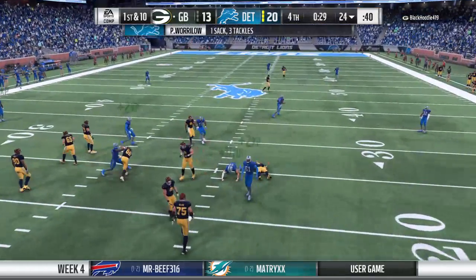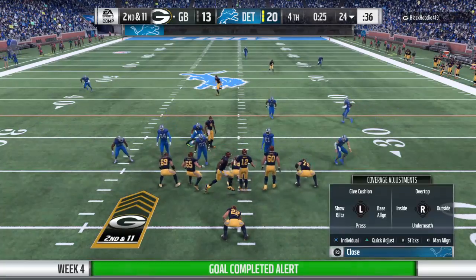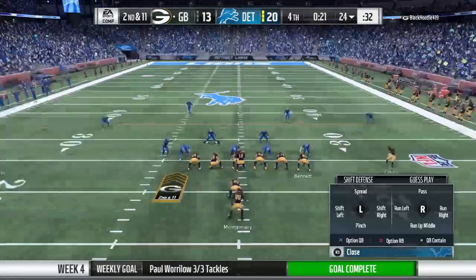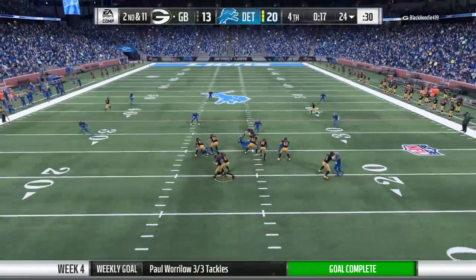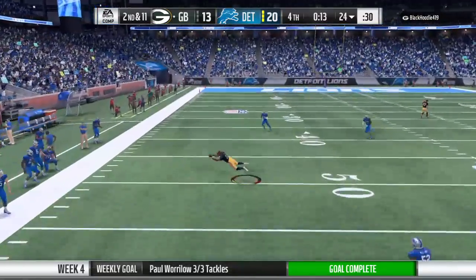And he can't get a throw away. He's taken down. Paul Warlow in there to take him down, and the clock will roll. Well, that play was the very definition of fast, quick, and in a hurry. Suddenly, he was there. In a blink of an eye, that happened fast, and a big sack.